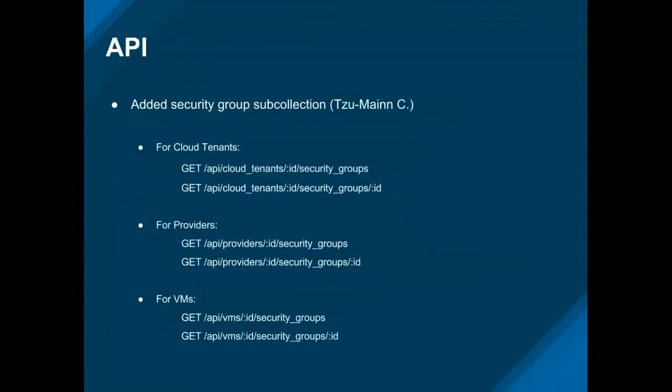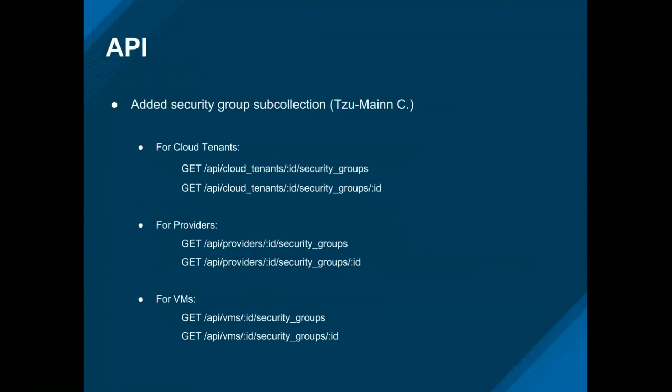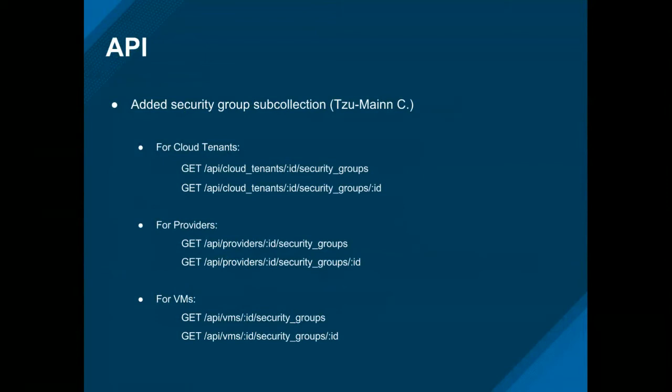Right, so one enhancement that came in is the ability to query the security groups, and that's being able to query the sub-collection as well as a sub-collection resource, and that's made available for cloud tenants, providers, as well as VMs. Next slide, please.